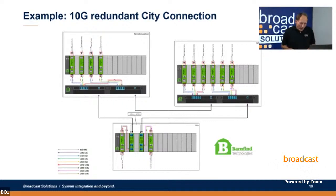The wavelengths we see are 850 nanometer, which is multimode, and the rest are CWDM frequencies. In the MCR, we have 6 × 10G coming in and out on multimode. We use the BarnMini modules to convert the wavelengths into CWDM wavelengths. In such a frame, we can house 16 of the BarnMini modules. Then we go out two different ways, two different paths, into an 8-channel CWDM system.